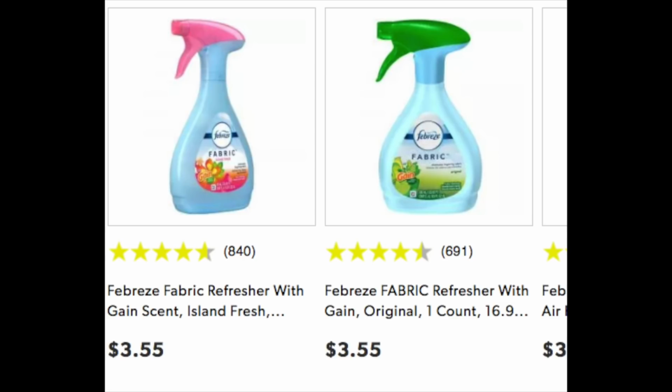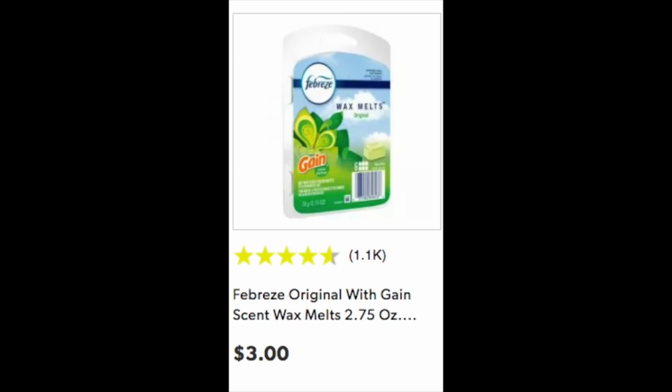And we're going to be grabbing 2 of the Febreze fabric with the Gain scent for $3.55. So 2 of them, that's $7.90 on the nose. And then the second item that we're going to be grabbing, guys, is 4 of these wax melts with the Gain scent for $3 a pop. So that's $12 right there.